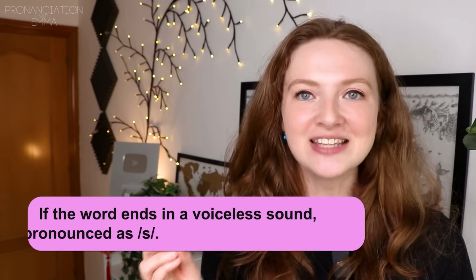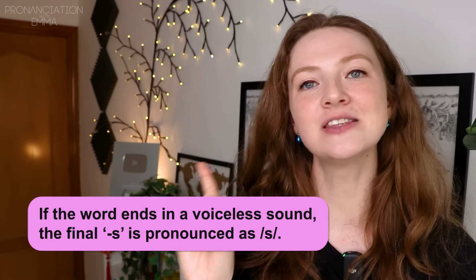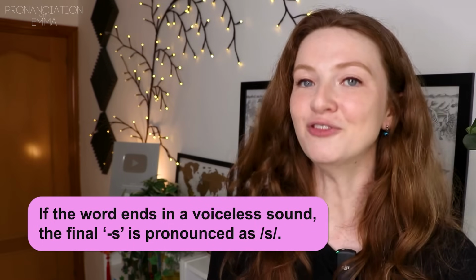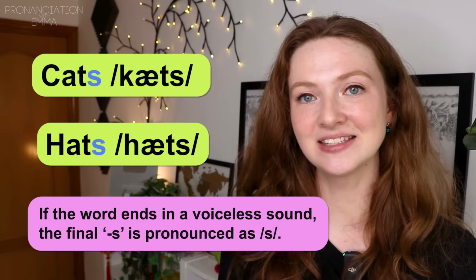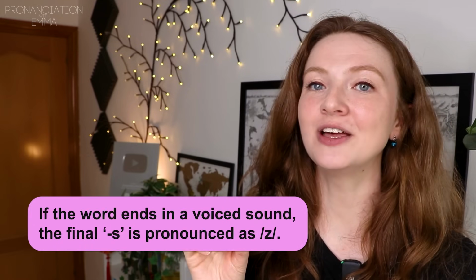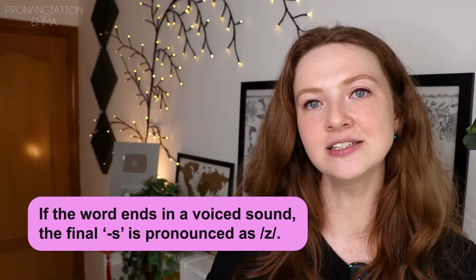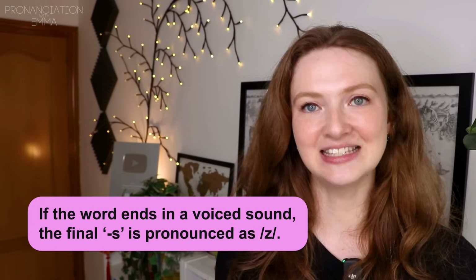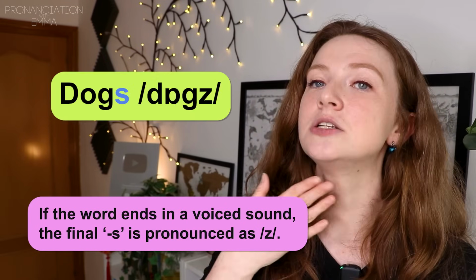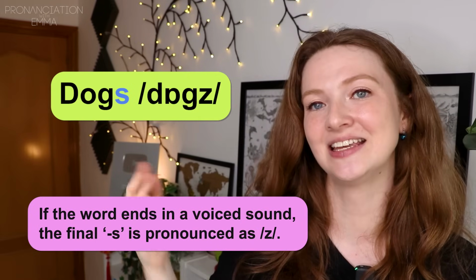Let's start with the S ending, as in cats. When the sound before the S is a voiceless sound, so no vibration, we pronounce the final S as a S. For example, cats, hats, books, cliffs. For the second rule, when a word contains a voiced sound, so remember that's with vibration here, before the S, we pronounce that final S as a Z sound. For example, dog, g has voice, it has vibration. Dogs, dogs.